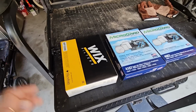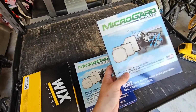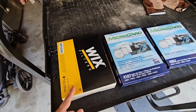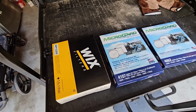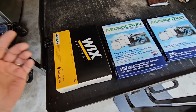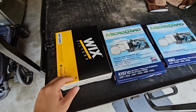Okay, so I just ran over to O'Reilly's, picked up 3 cabin air filters. The GMC air filter is significantly smaller than the Expedition and my F450's, but I got all 3 of them, cost me about $85. I figure I'm going to do this modification to the Denali, the Expedition, as well as my F450. This is the only one they had for my F450. It was a bit more expensive.